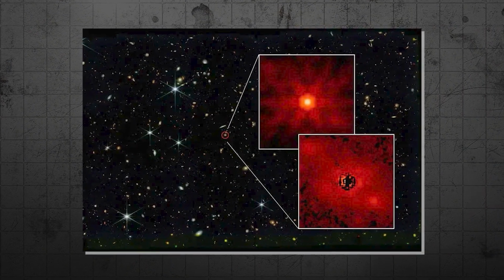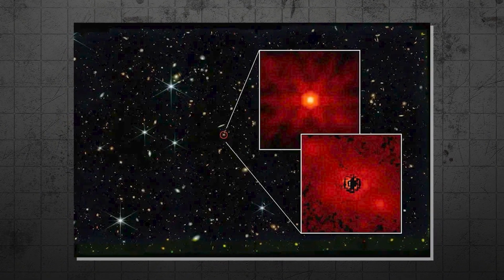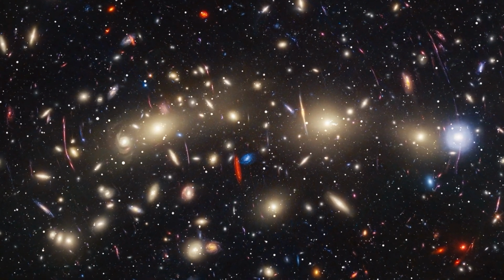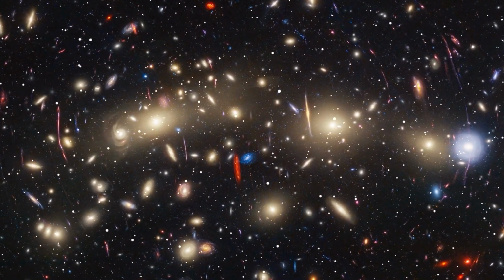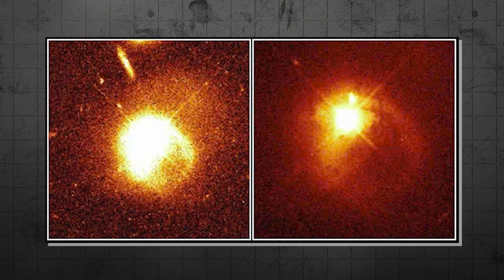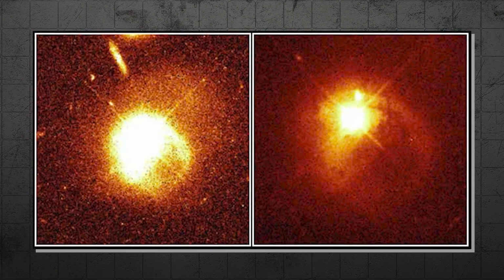According to Eilers, "We found that the only difference between these 5 quasars is that their environments look so different. For instance, one quasar has almost 50 galaxies around it, while another has just 2, and both quasars are within the same size, volume, brightness, and time of the universe. That was really surprising to see."